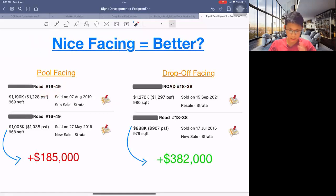So floor-wise, they are pretty much similar. But facing-wise, this one is on the pool facing. The other one is on the drop-off facing. The one with the pool facing made only $185,000, whereas the other one made $382,000 for an entrance drop-off facing. Right? Which sounds a bit weird.